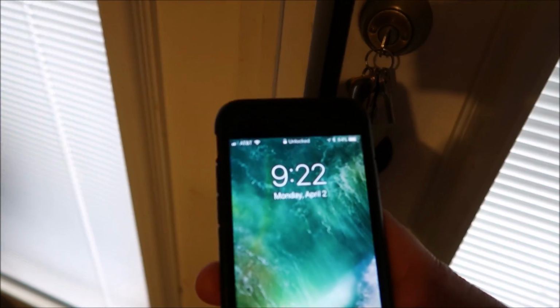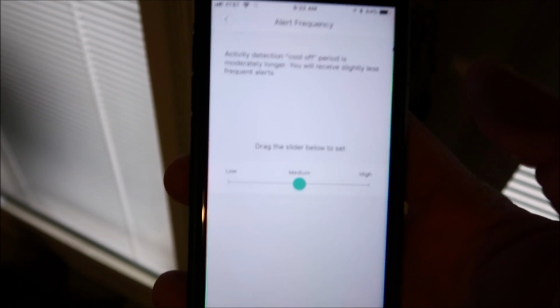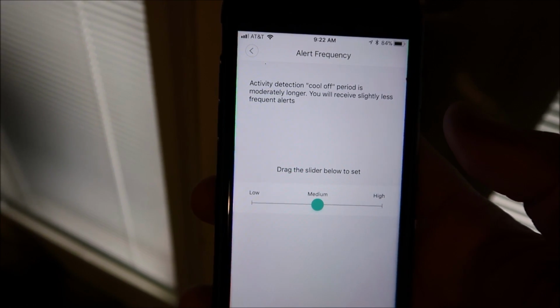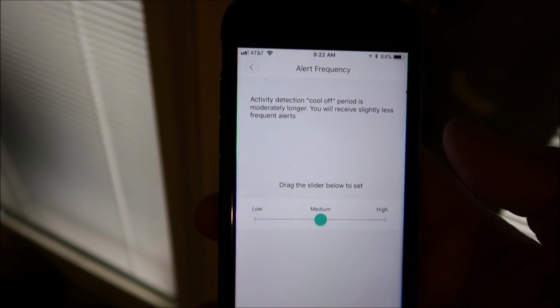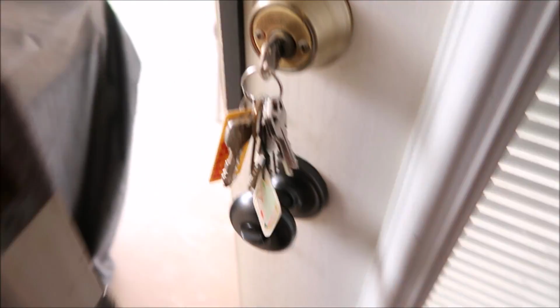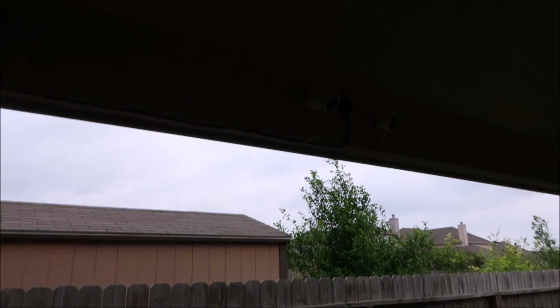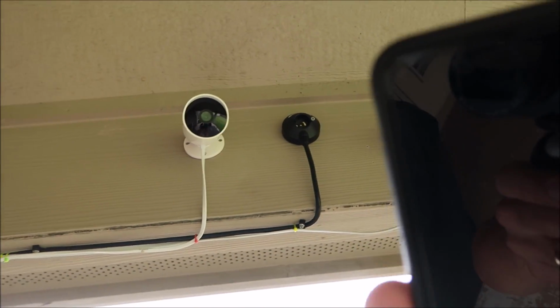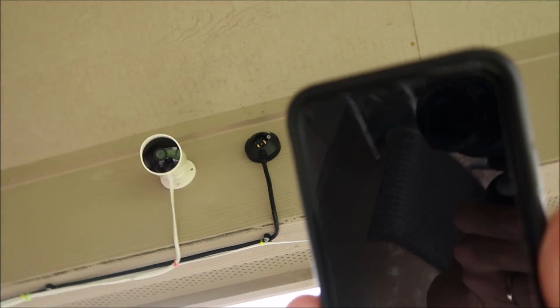Now I set the Yi in a medium setting. I'll just show it to y'all guys. Okay, so this is the cool off period of the Yi outdoor cam in the medium setting. And let's see who will give me an alert. That's the Yi.